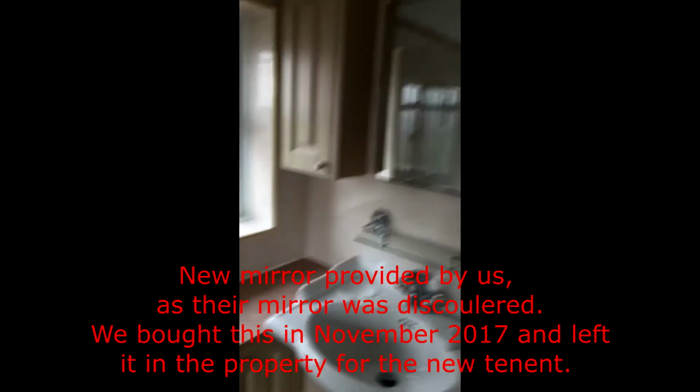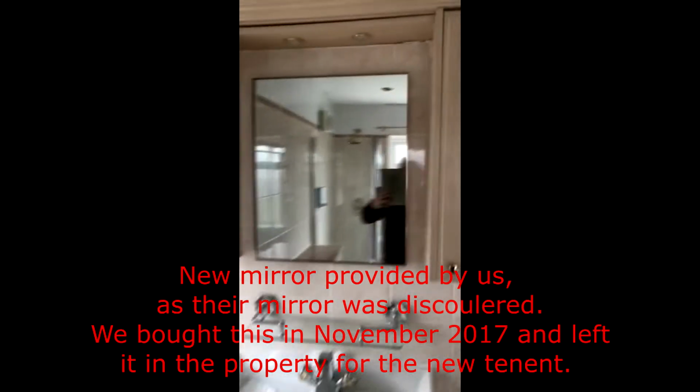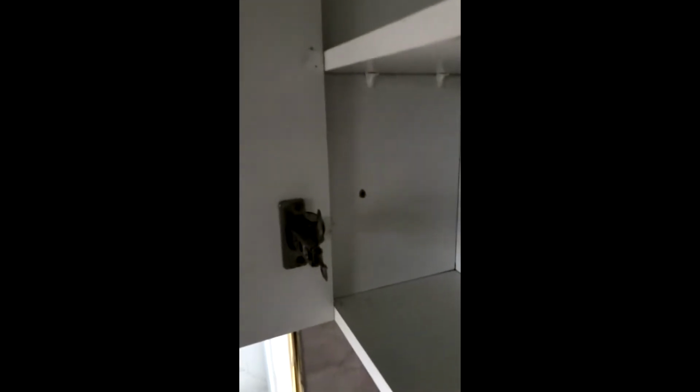Within the bathroom, you can see we changed the mirror that was originally there for a cleaner, brighter one. It's a brand new mirror, more or less, that one. Now, these door handles, we've noticed that they've never been screwed on properly. We can see there's only ever been one screw there when there should have been two. So they're all coming off. That one there's only got one in.